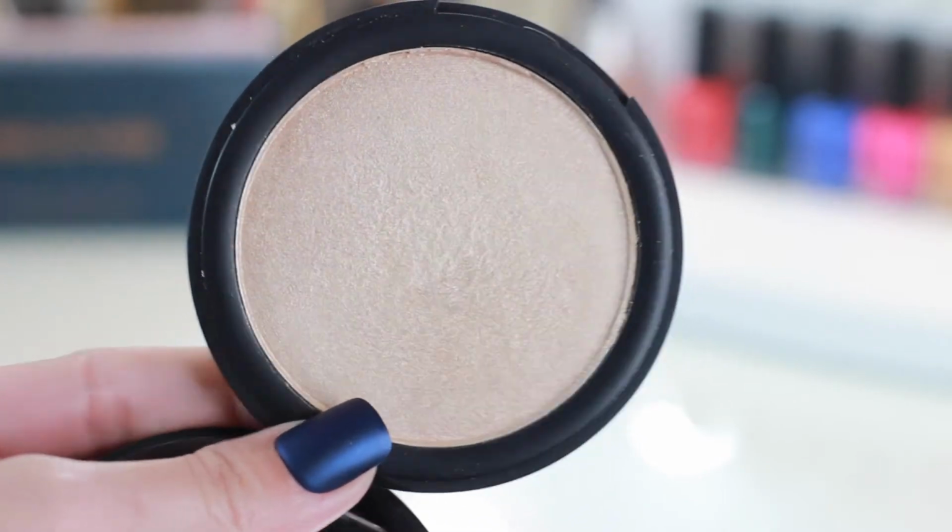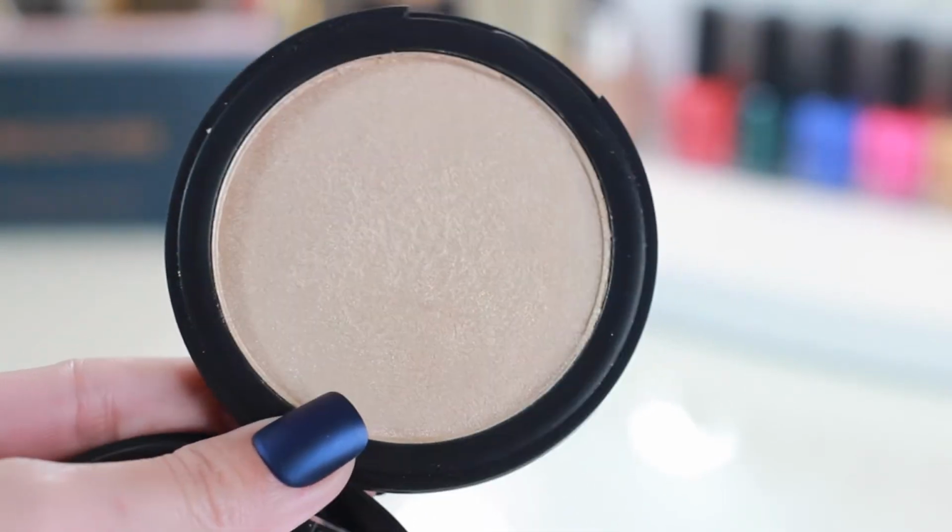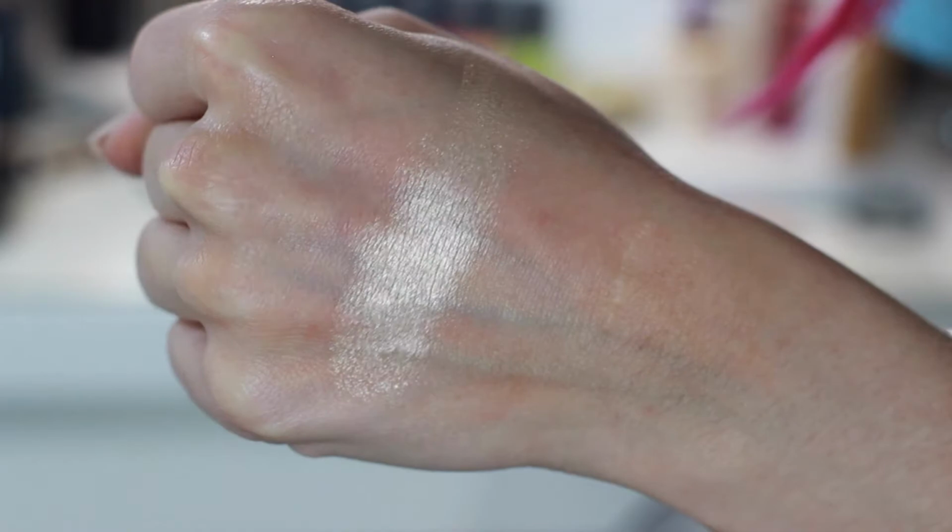Something I was very excited about was the E.L.F. Shimmering Highlighter Powder that I have here. This is in the shade Starlight Glow. This is the other highlighter that I have on top of the one from NYX, and it looks like this. This one is definitely a beautiful light champagne shade. They have a few others in this range. They actually have a pretty good shade range.